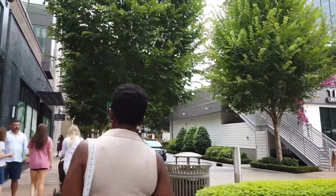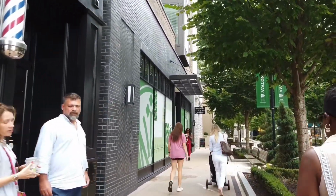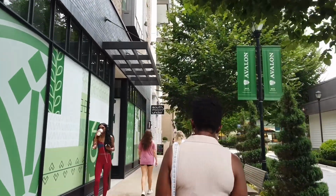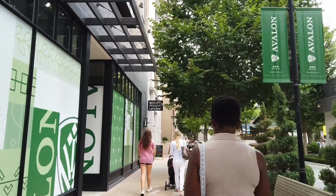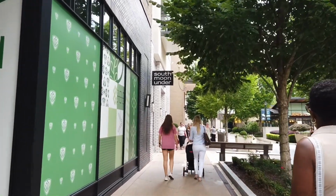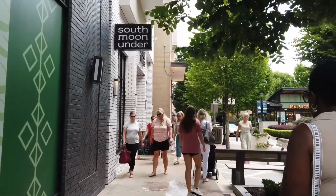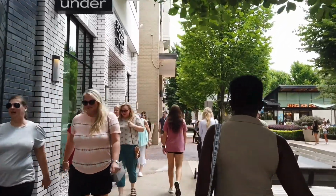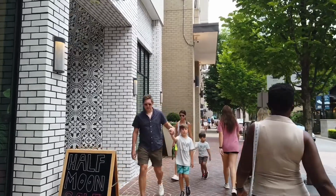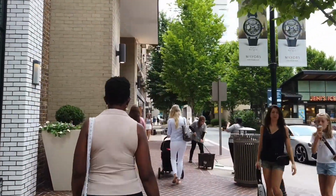What happened here? Oh, I think they were cleaning. They're cleaning the walkways. That's why you see people here describing, you know, people spill drinks, whatever. So if you can see on the ground, there's like foam. It's because they're cleaning it.